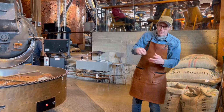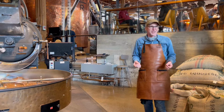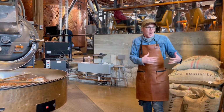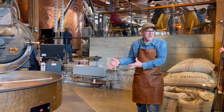And that oil plus heat are going to drive Maillard reactions. Those Maillard chemical reactions are the same reactions as getting a crust on a loaf of bread, the same way you caramelize onions. That same way you get that nice sweet crust on a loaf of bread, that's how we do the same thing here with coffee.